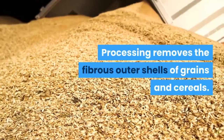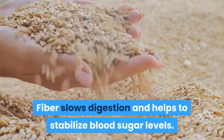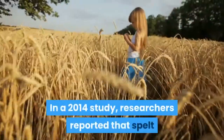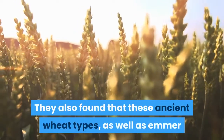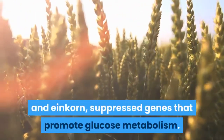Processing removes the fibrous outer shells of grains and cereals. Fiber slows digestion and helps to stabilize blood sugar levels. In a 2014 study, researchers reported that spelt and rye both caused low initial glycemic responses in rats. They also found that these ancient wheat types, as well as emmer and einkorn, suppress genes that promote glucose metabolism.